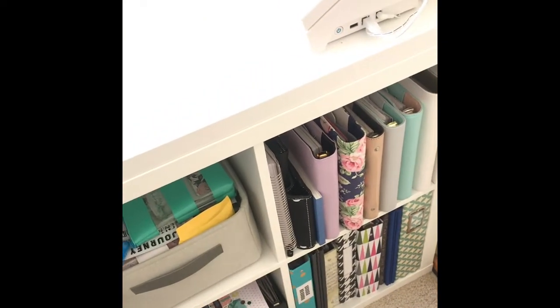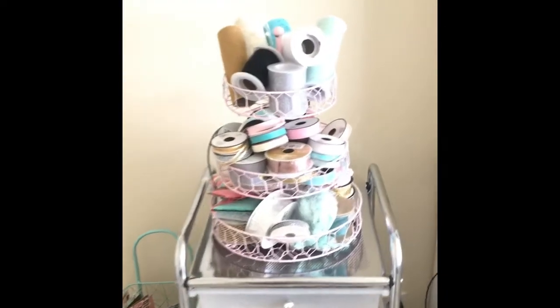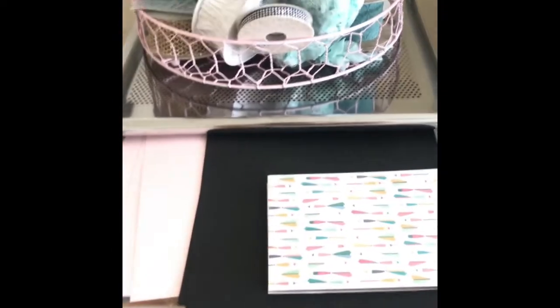So yeah, again, scrapbook albums, planners, and some journaling stuff. And then that's my closet. I think I already went through this basket. This I can go through a little bit more just to show you guys because I've been meaning to.